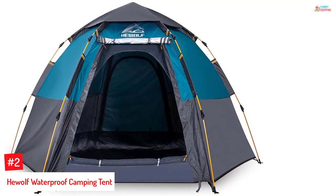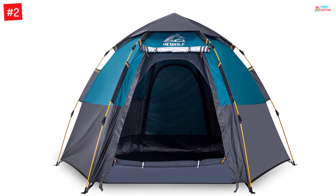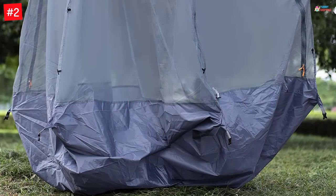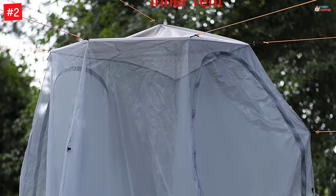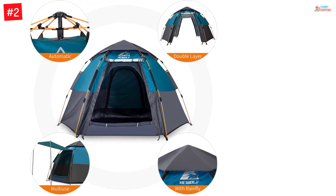Number 2. Hewolf Waterproof Camping Tent. The dual wall tent is spacious enough to accommodate up to 2 persons. This camping tent also comes along with a pair of big doors. Therefore, the camping shelter keeps the interior well ventilated. Moreover, the hydraulic hexagonal frame automatically opens and closes just like a pop-up frame.